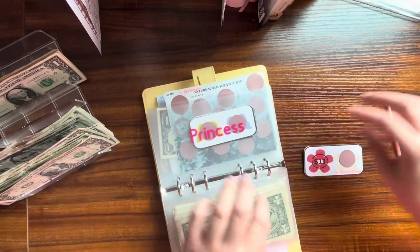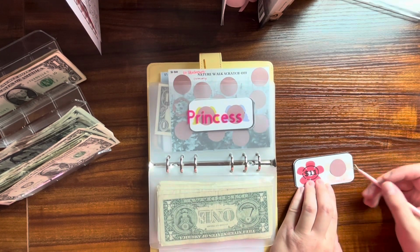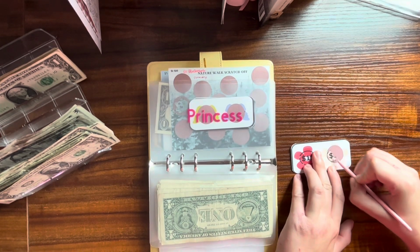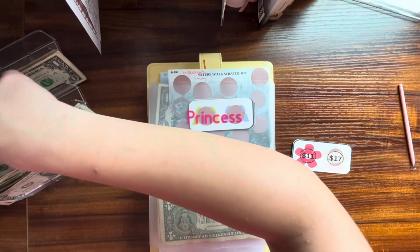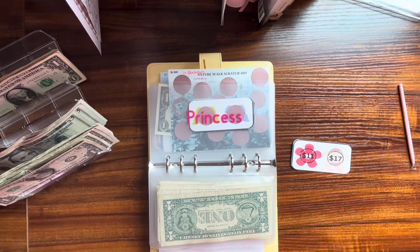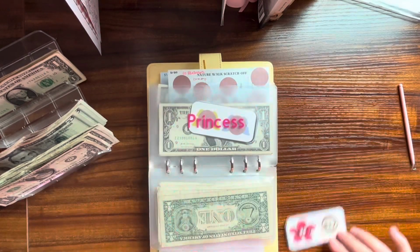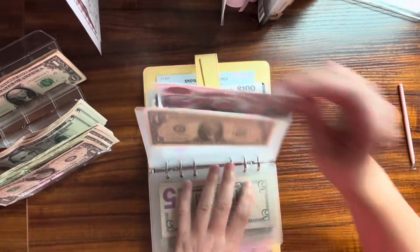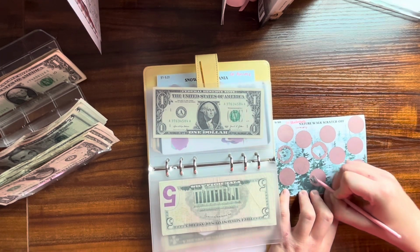I got these as a freebie for one of the savings challenges that I bought. I think it was that 12-month savings challenge. And this is going to be investing into Bitcoin. So, scratch this one. 17. 5, 10, 15, 16, and 17. Okay, this is going to be fun. They're completely random. Get rid of that one. Moving on. This is my low savings challenge one. Last time we got $1. So let's do this one.